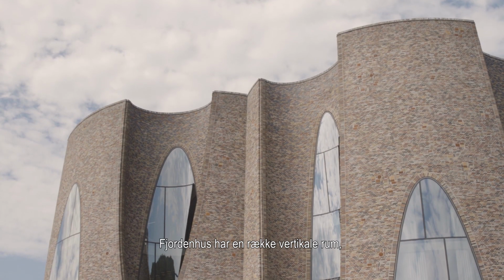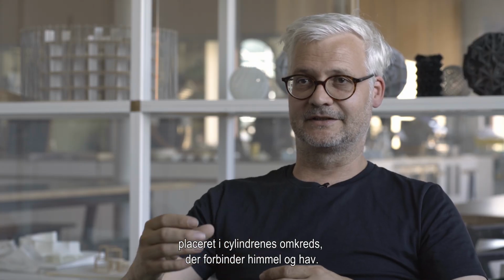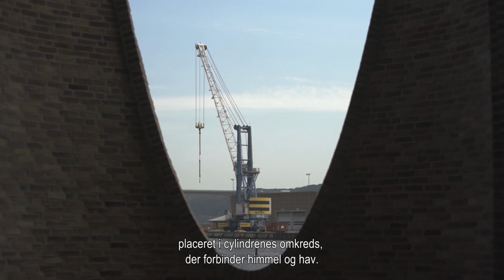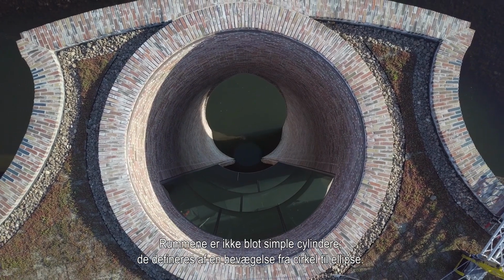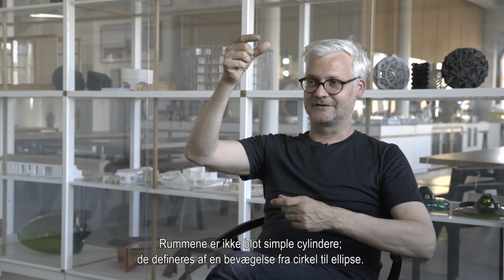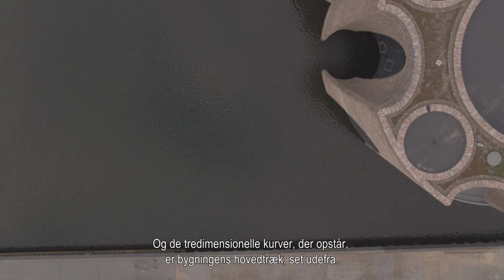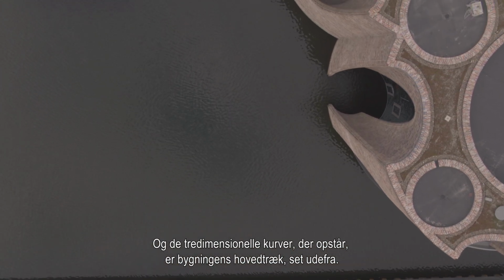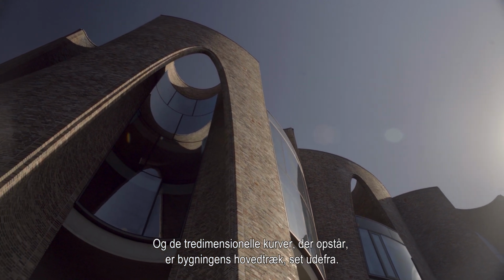We have a series of vertical spaces that cut in the perimeter of the cylinders, in a way connecting the sky and the water. The spaces are not just simple cylinders, but they are kind of deformed by geometrical operation connecting a circle and an ellipse. And this kind of three-dimensional curve is actually the main design feature of the building when you see it from the outside.